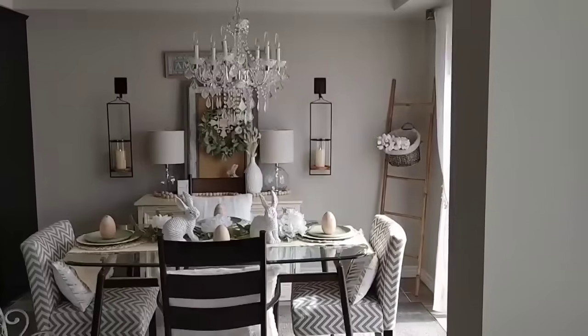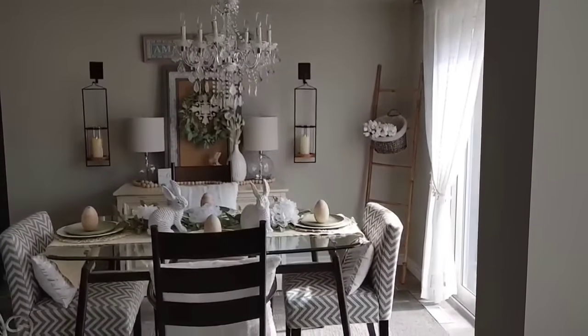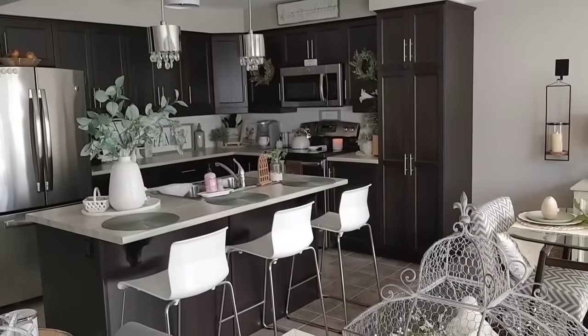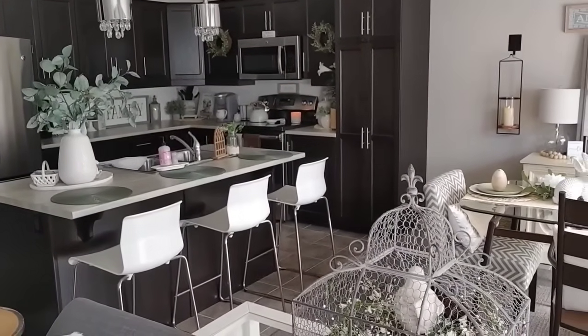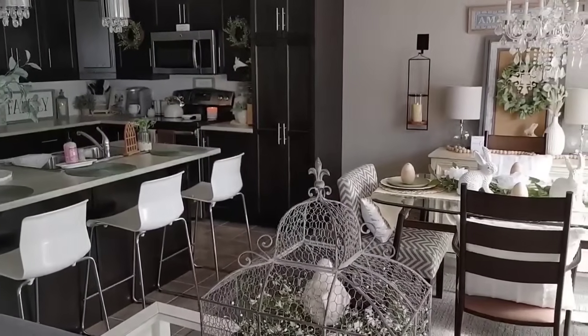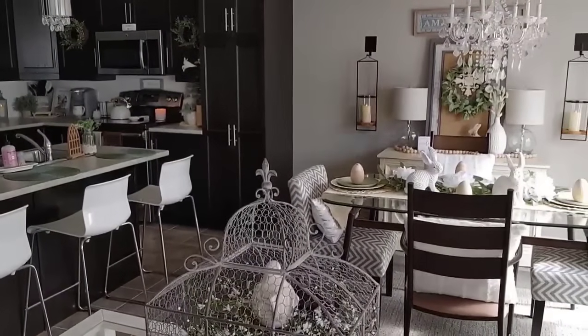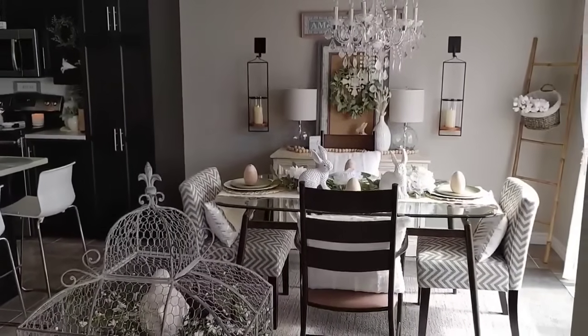You see that dining room light hanging there, that chandelier? That was actually from the Restore for $35. My sister found it. I can't believe she found it for that price, and my aunts helped her clean it up and shine it and polish it, and it looks brand new again. So it's amazing what you can find, and it's just one of my favorite pieces in my house.